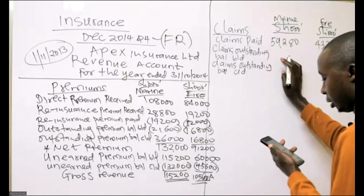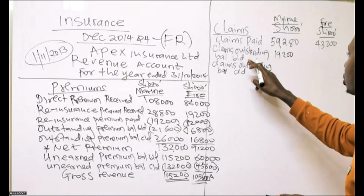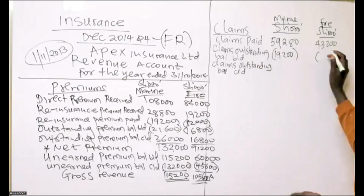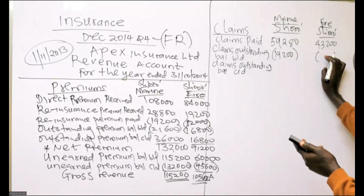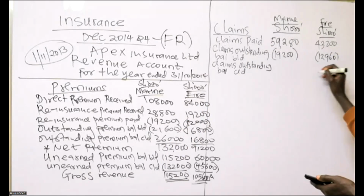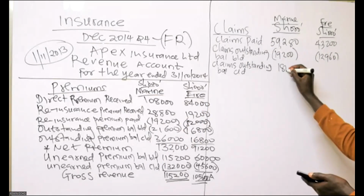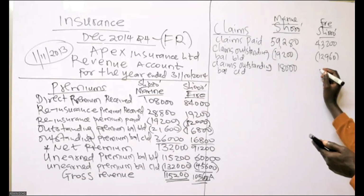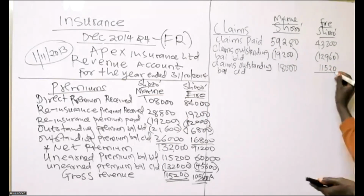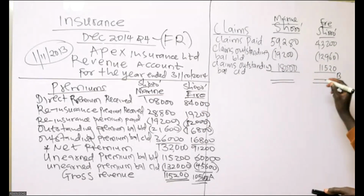So here we have 19,200. Remember that these are the ones outstanding from the previous year, so we subtract, since some have been paid this year. Then this one was 12,960. Then we add the one which is carried down: as additional information, you are given 18,000 and 11,520. So you give me the totals here, and this one we call B.